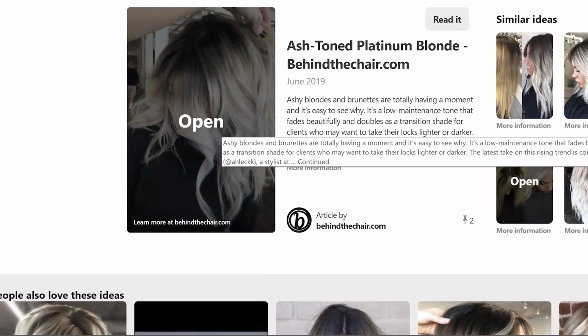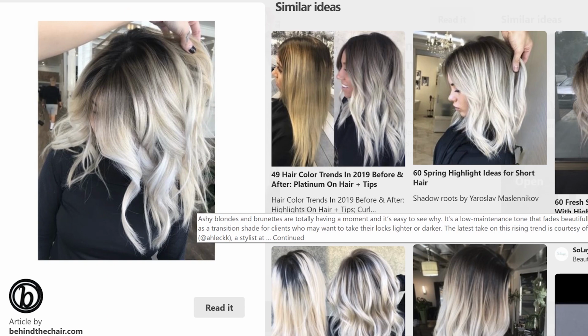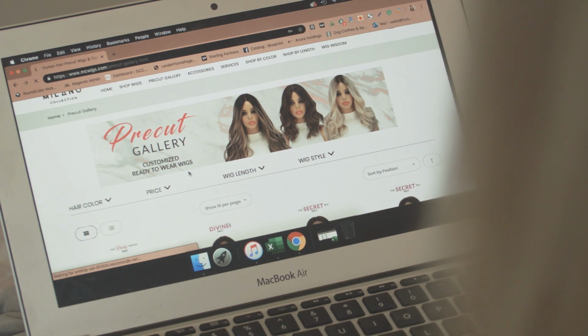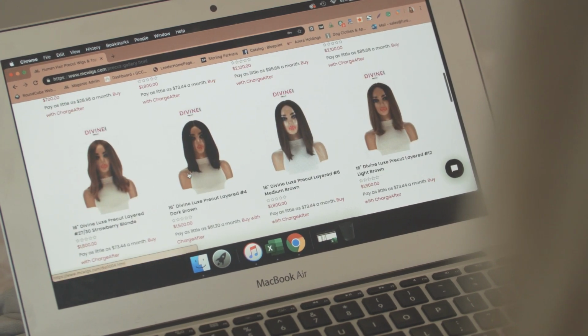Have you ever wanted to change your look, maybe completely bleach out your hair, but you're not ready for that expensive price tag of going to the salon for touch-ups every 4 to 6 weeks? Milano Collection makes it easy to customize your dream look. With a simple click of a few buttons and an inspiration photo, you'll be able to achieve your ideal look with a simple wig, such as the Divine or our noteworthy ponytail wig.